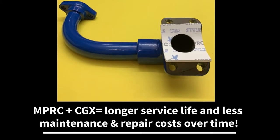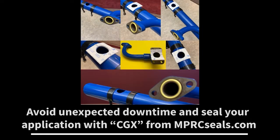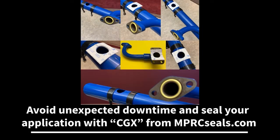MPRC plus CGX gives you longer service life and less maintenance and repair costs over time. Avoid unexpected downtime and seal your application with CGX from MPRCSeals.com.